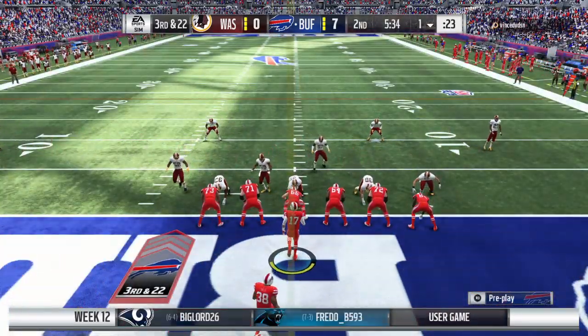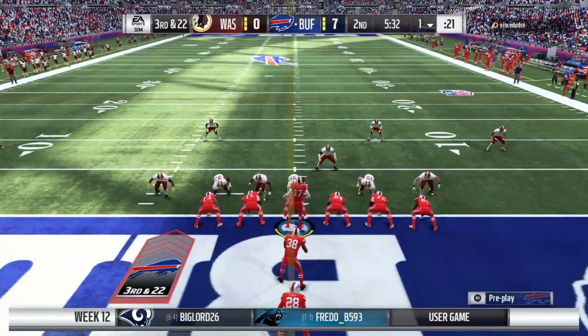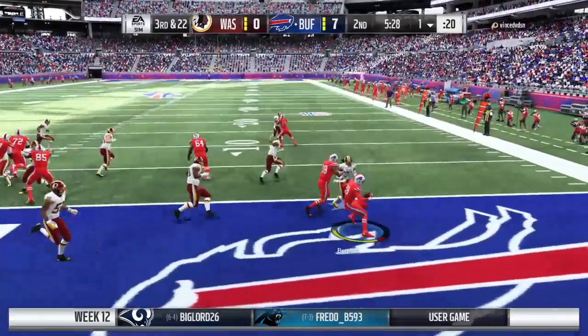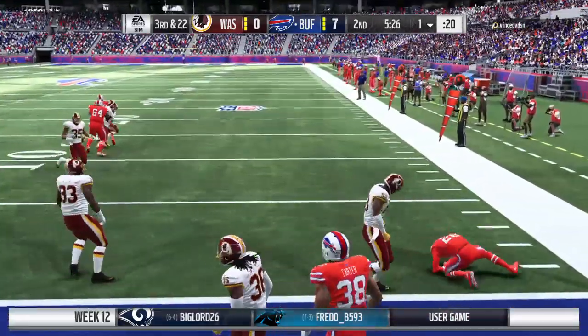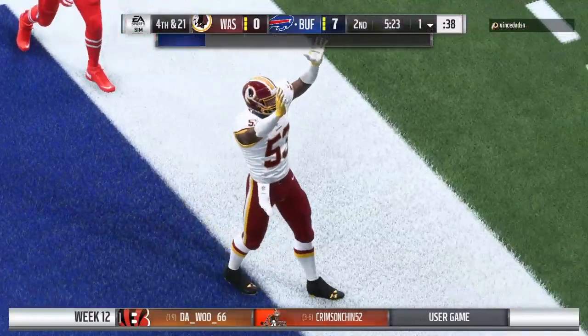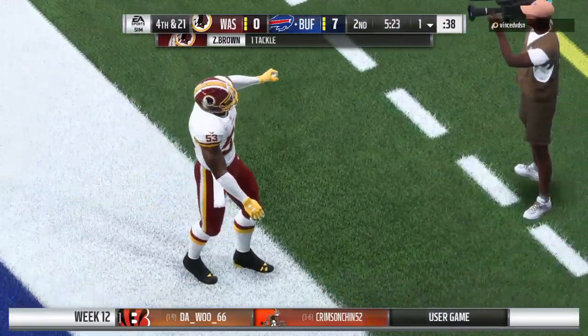You got to try and find some space for your punter because you don't want him backed up where he has to alter what he does. On 3rd down, that's Benson. And just a short gain that time as they're able to get him down. Just a 1-yard pickup there, and it'll be 4th down.